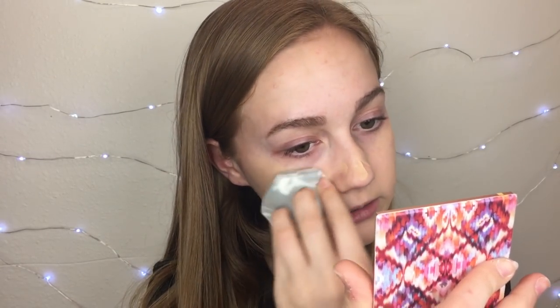Another thing that I like about this foundation is that it isn't like the Wet n Wild one where it's cakey and it dries fast. This does not dry super fast, so you have nice work time. Even though it is a nice thick full coverage foundation, it still gives you time to work with it. So that's really good. I can see myself using this a lot. I mentioned how much this foundation was, but it is $9.99 at Ulta.